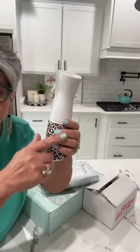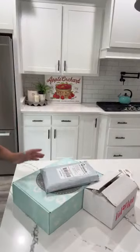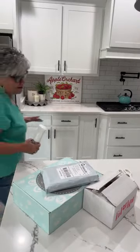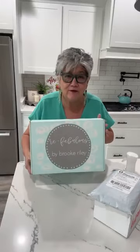Last week, or maybe it was 2 weeks ago, I put my nails on before a party. So I got some new nails to show y'all. My suitcase came in. I got some fun fabric. Let's start with this box that I haven't opened yet. And it's from Refab Boutique.